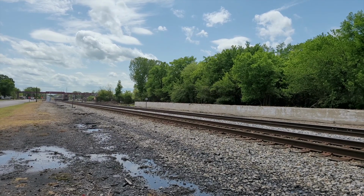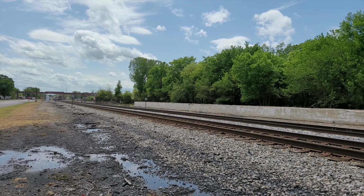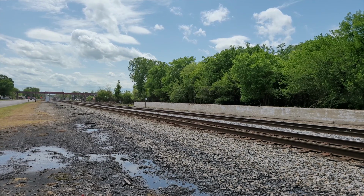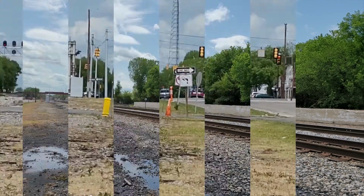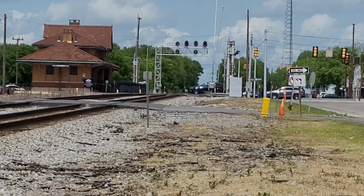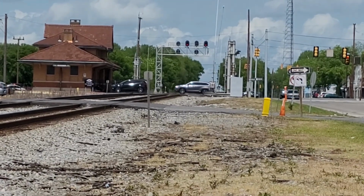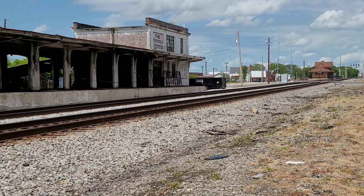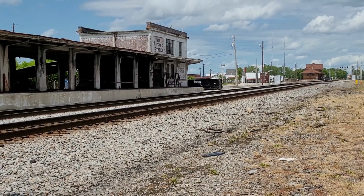The side of the signals facing me remains red while the train is still within the block. Once Amtrak 19 clears Burstall and continues south, the signal will go green. But as soon as it did, it went right back to red, so that means another southbound is coming. And still no word on the other one on track 2. Okay, never mind, here it comes.